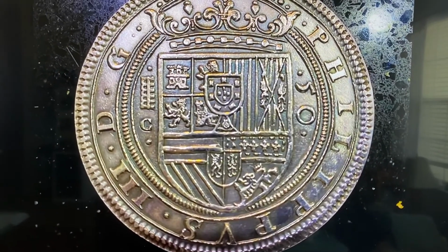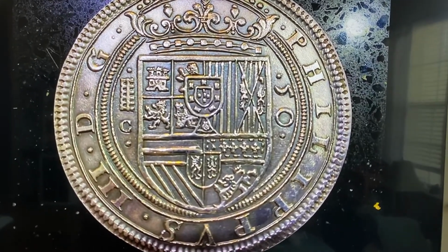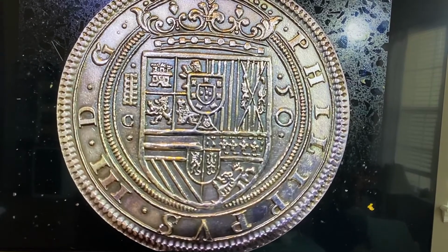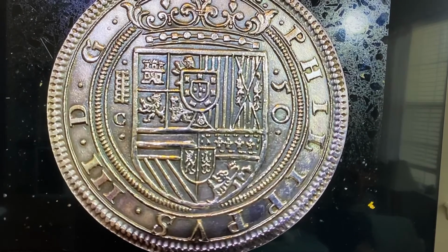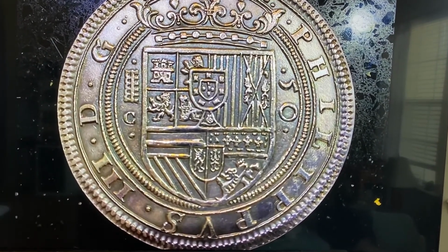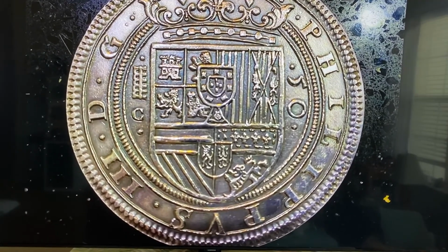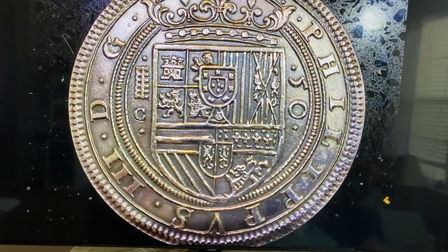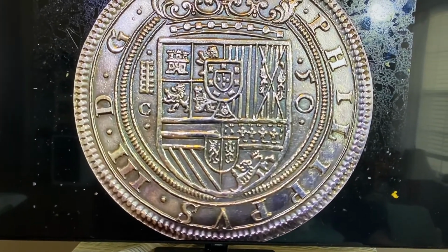This is not a coin off the Atocha, but supposedly the die for this 50 real coin was found on the Atocha. And what's unique about this is an old world die. And we know this because it has the Portugal shield of arms right in the center, sort of up on the top, between the castles and lions, and right there. And that is only for old world coins would have this.